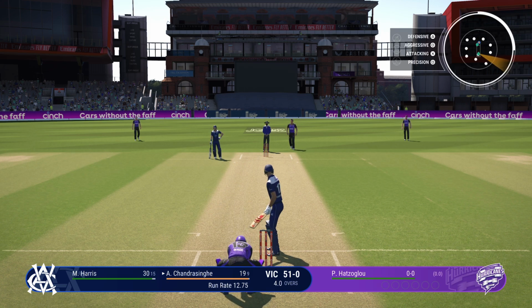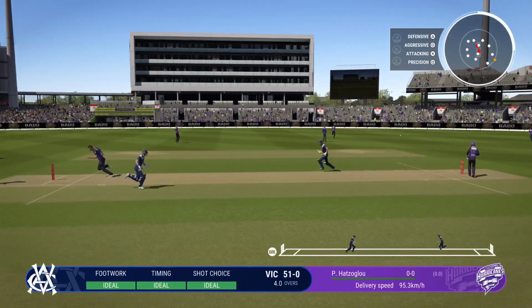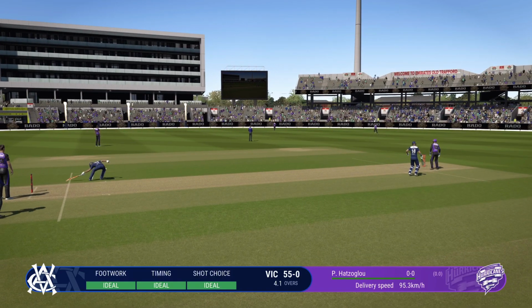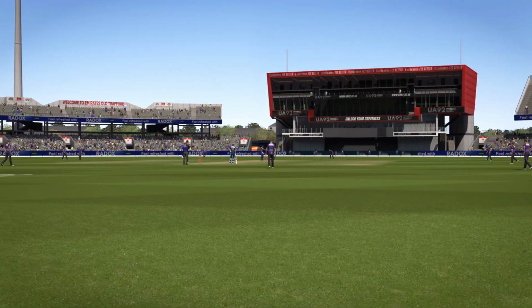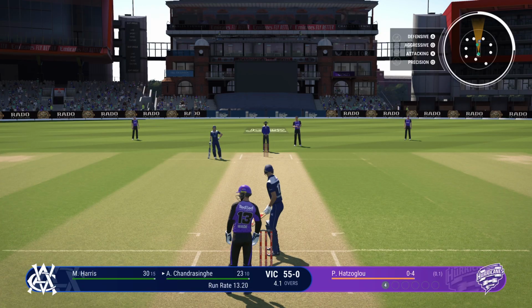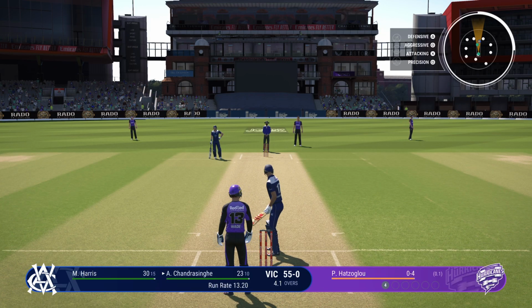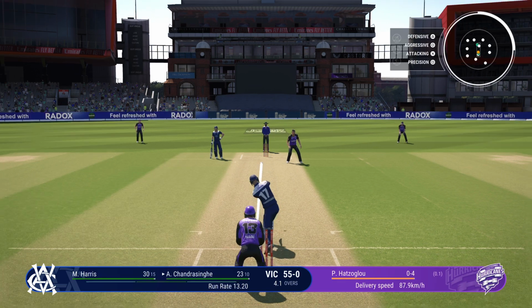Hatsoglu, the right-armer, is coming into the attack from the Brian Statham end. Head over the ball. Great shot. That's racing away. Well, you can't fault that shot. It's nicely played, and it was four runs all the way. I didn't feel there was too much wrong with that last delivery. They just need to keep the ball in the right areas, and the rewards will come.